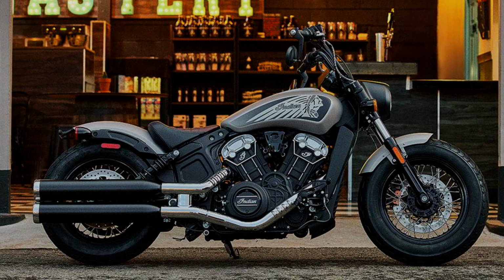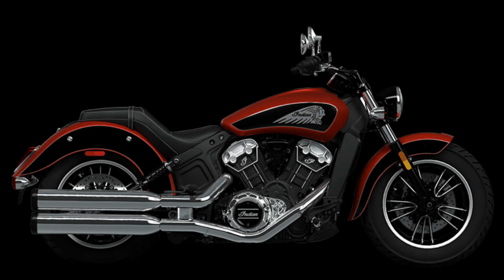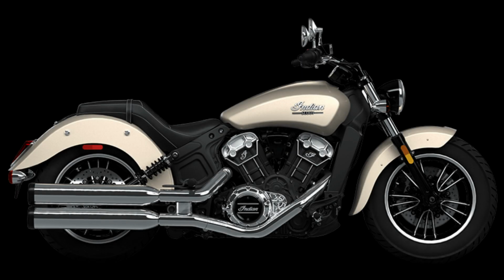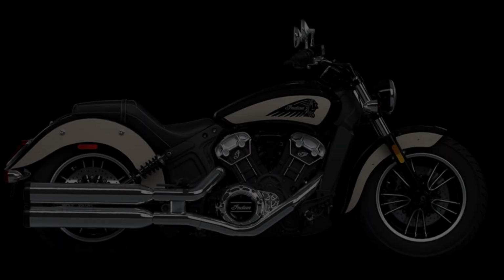Last of the Scouts is, well, the Scout. Standard dual seat, low handlebars, regular fenders, chrome mirrors and pipes, all the standard stuff. Black without ABS is $13,250 like the Scout Bobber 20, but ranges up to $15,650 for the color models, which are black, silver quartz metallic, maroon metallic, blue icon, copper metallic icon, and black icon.